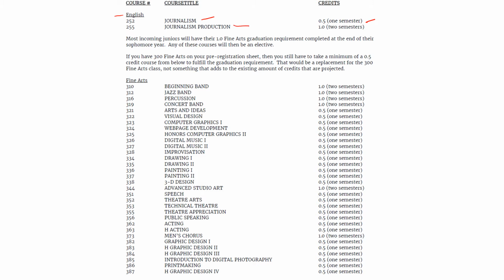Journalism production, you need to have taken journalism as a sophomore to take journalism production. That is a full year course. That'll be doing more of the actual writing. You might be writing for this website. You might be writing for the student newspaper. You might be writing for the St. Patrick Today. You might be writing some press releases that we send out to our various newspapers and other sources in the area. So that's the actual making journalism happen in that class. So if you're interested in that, you can sign up for journalism production.